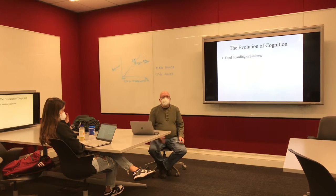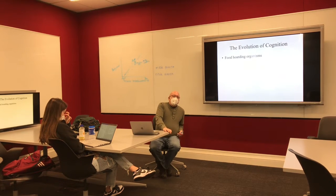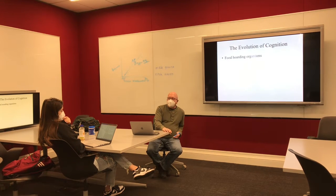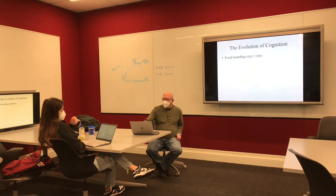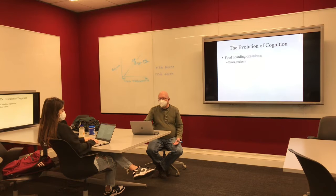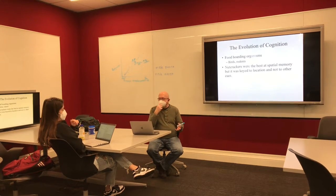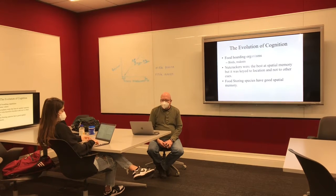Now, the trick to a squirrel digging a hole and putting an acorn in the hole is, of course, what? Finding the hole again. So how organisms remember where they've stored their food is a challenge. One of the things we find with animals that hoard food is they usually have really good spatial memory. Birds and rodents have excellent spatial memory that is key to a particular location, and they use all kinds of location cues to tell them where the food is that they have stored.